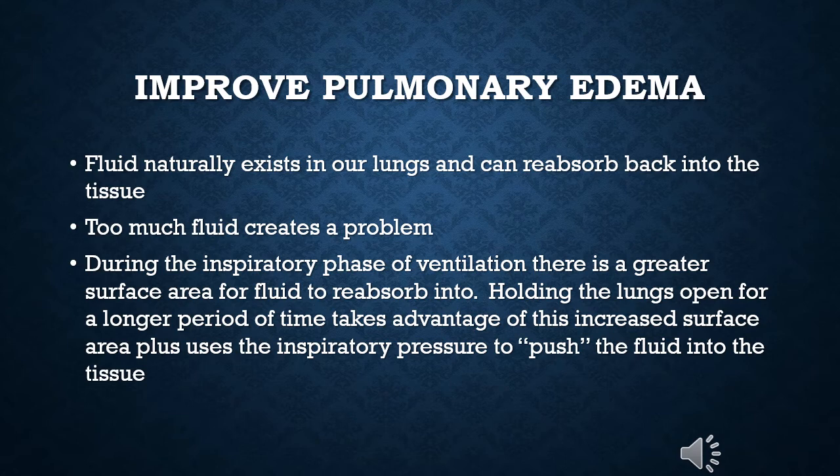We have these residents that float in, and they're used to seeing white, fluffy x-rays on all their ventilated patients in a normal ICU. And they expect to see even worse with this massive fluid resuscitation of these patients, but then they see the x-ray, and it looks essentially clear. And the reason is because we're using the proper ventilation strategy to eliminate the pulmonary edema.